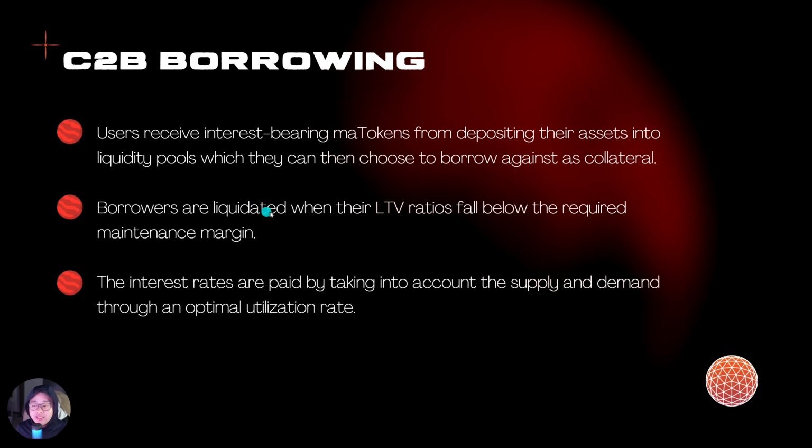And if they borrow against their collateral, as usual, like in Anchor protocol, there's an LTV ratio, and if it falls below the required maintenance margin or the LTV, you can get liquidated. So hopefully, with more borrowing platforms like Mars being available, Kujira has more opportunities to earn revenue from liquidation fees.